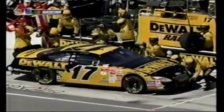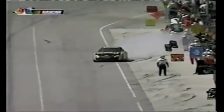Dave? Matt Kenseth is in. He wanted a half-pound of air pressure all around all 4 tires. He also wanted a wedge adjustment. They made that a 1/2 round in the right rear. He is gone.